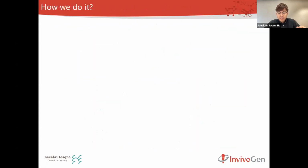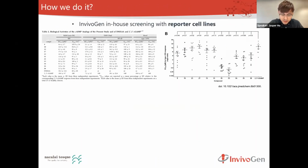The way we found the best side groups and the ring compositions was by reporter cell lines. We generated hundreds of CDNs by making systematic modifications, and then we tested the compound library by reporter cell line screening. Here, I'm showing you part of our published results, in which we screen the CDNs, a lot of different compounds, with reporter cells of both mouse and human background. We assess the compounds by the EC50.